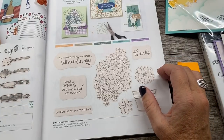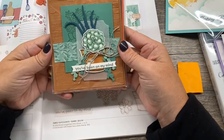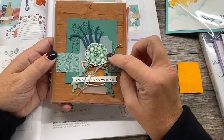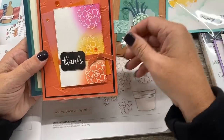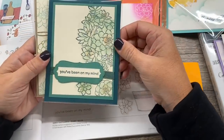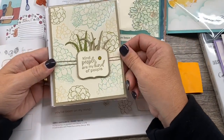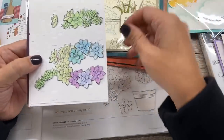Simply Succulents. That is a great bundle. The stamp set is so pretty, and I am a big fan of the succulents. Look at how fun that is. Love, love, love this one. So many sweet things you can do with this, which is really nice.